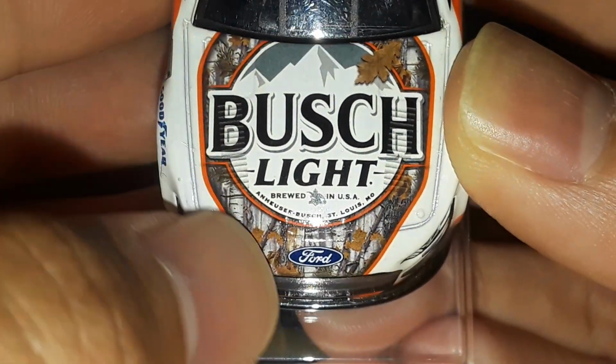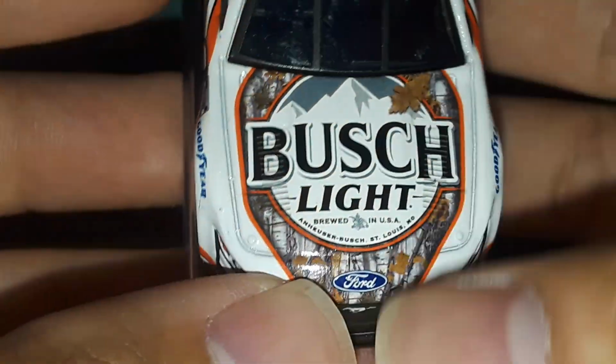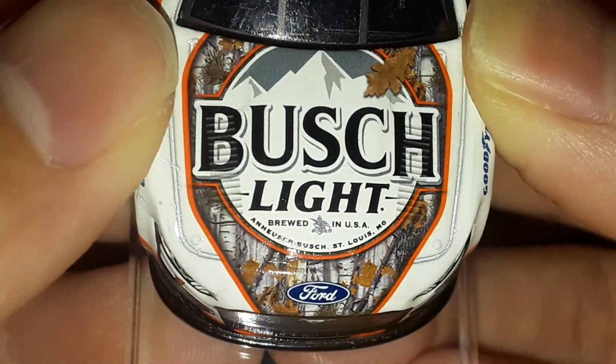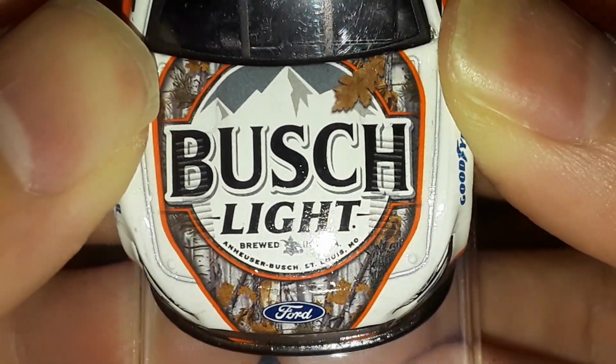You have the outline of the orange stripes going to start at the front grille of the Mustang and swoop all onto the hood. Of course, you're going to have the rest of the camo as well behind the Busch logo, which is also framed with an orange outline, with a gray contrast-looking version of the Busch Light logo, which is pretty cool. I love how that leaf covers up part of that.